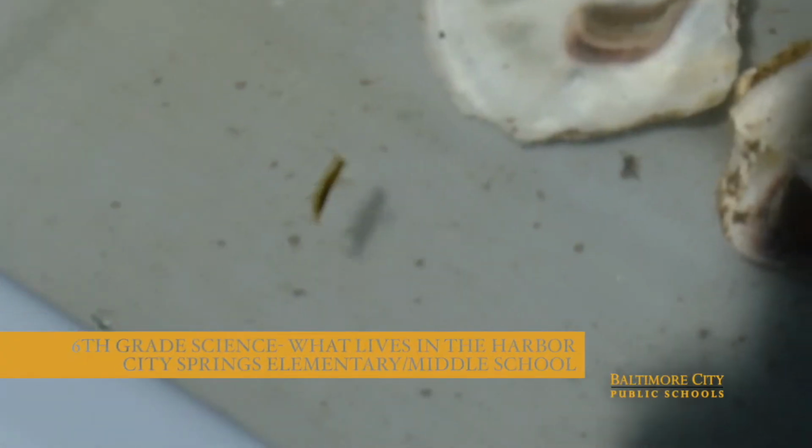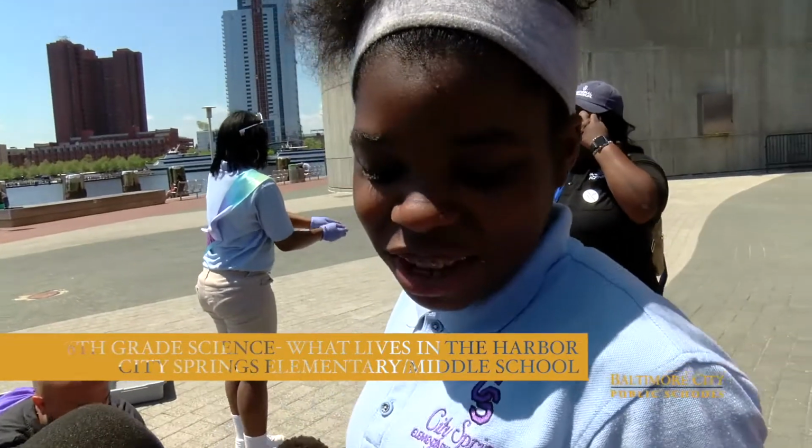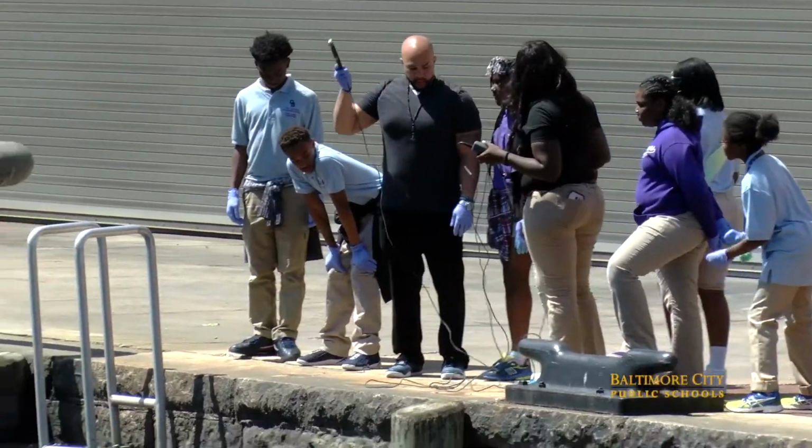Create habitat for animals that might be living in the bay and in the harbor. One thing I like today is cleaning this oyster right here. I think it's a good experience for people who love to see this type of thing. But people who want to be around the water, I think this would be a good experience for them.